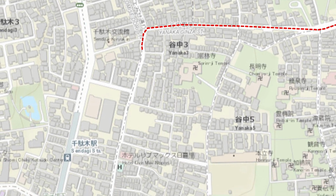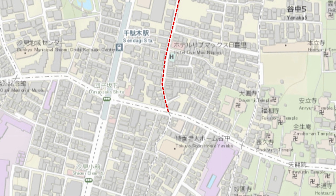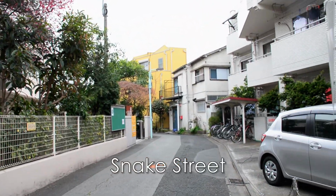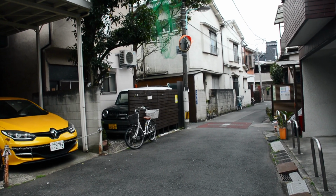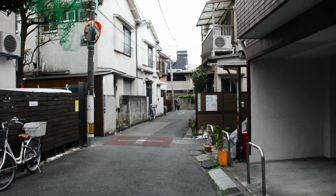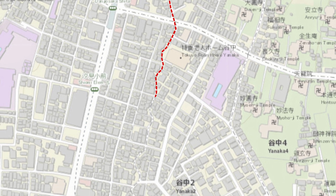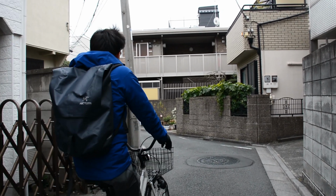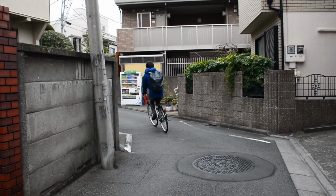From there, it was south towards Snake Street as we headed for Nezu neighborhood. This street was once a winding stream, which was put underground as a culvert and converted to a street in 1921, giving it its distinct meandering route with 15 bends and only about 150 meters distance, or 500 feet. The street is lined with traditional style houses and some quiet little shops.